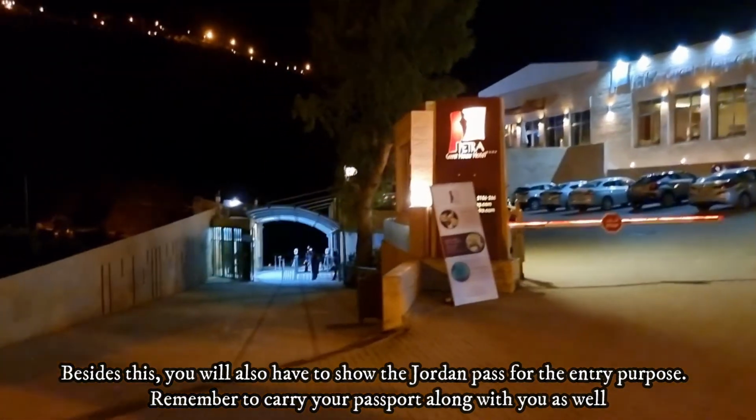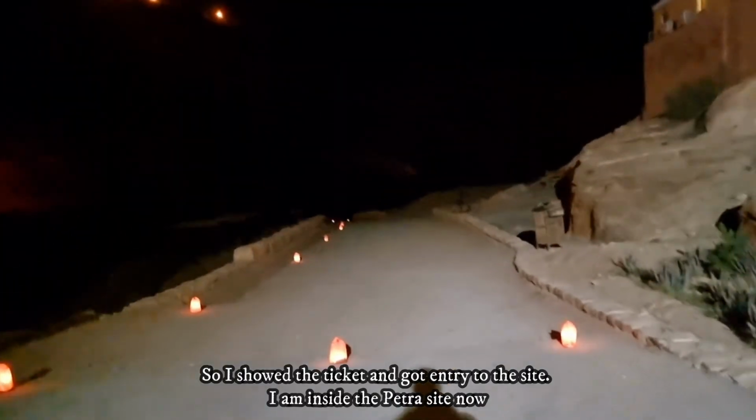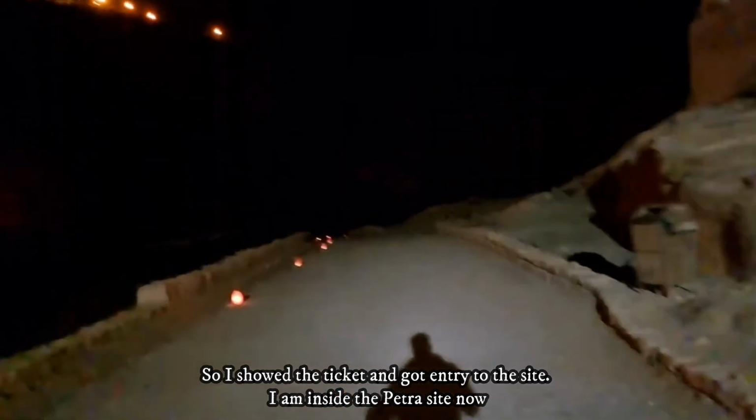Remember to carry your passport along with you as well. So I have just shown the ticket and I have got entry to the site now. So I am inside the Petra site now.